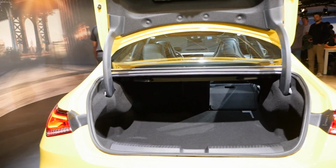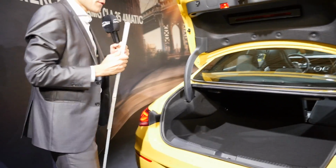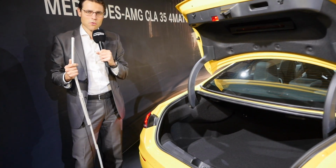Question is really, you know, the CLA is still this design focus. That would be the main argument to go for that.